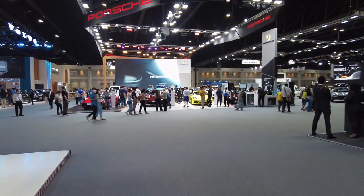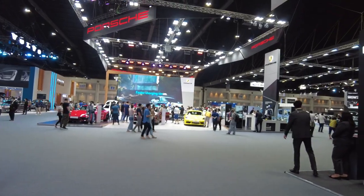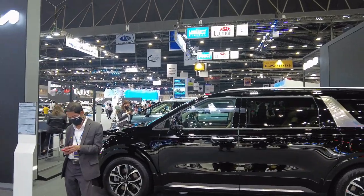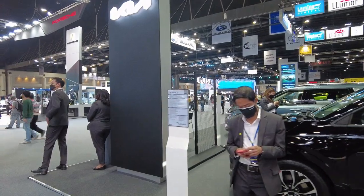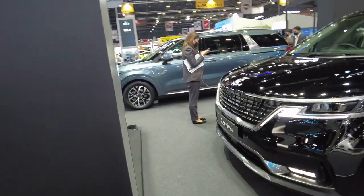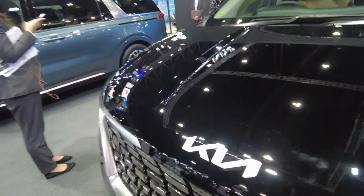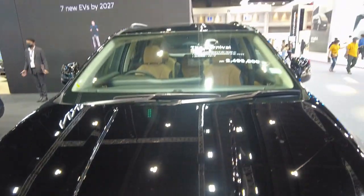You guys know what Porsches look like. There aren't going to be any of the cool ones here, so no reason to go there. What the heck is this? This booth says KN. I've never heard of this company. Oh, this is Kia. I've never seen this logo. This is a new to me logo. Interesting. Kia Carnival.